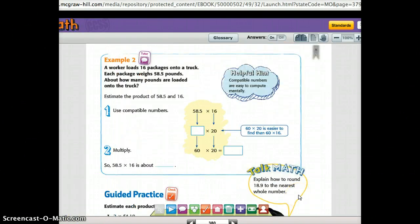So on page 380 there's another example, and in this case there's 16 packages that they're loading onto a truck, and they each weigh 58 and 5/10 pounds. So they want to find out about how many pounds are loaded onto the truck. So we know it's a multiplication problem. We have to estimate the product. But even if we round the 58 and 5/10 here, we could round that up to 59, but then we'd have 59 times 16, which is still not easy to do in our head.